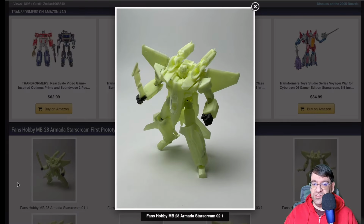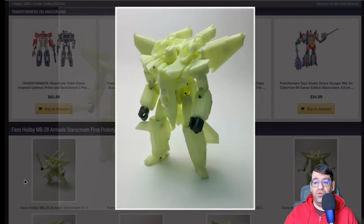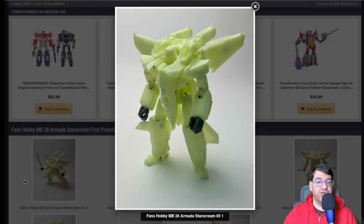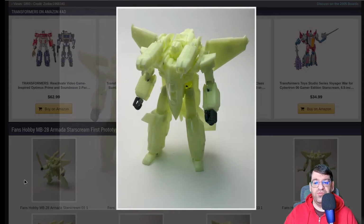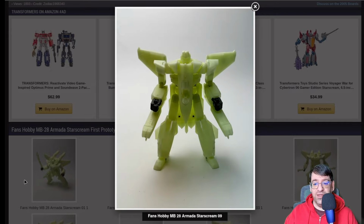I mean, yes, this is just a prototype, but it looks really good, and I'm loving the fact that it comes with 2 swords. I really do appreciate that. And hopefully the swords they just attach underneath the wing. You don't pull the full wing off. Yeah, this figure looks really cool. And you know what? Attaching the cannons to the forearms, that is genius. I love that idea. I really think that's a good idea, and it frees up some of the figure.